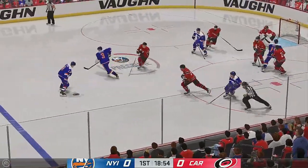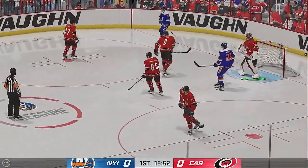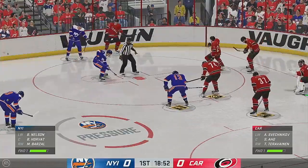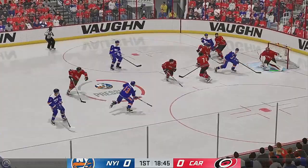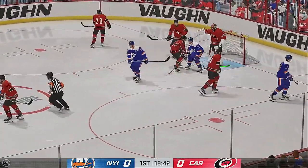The Islanders take possession here inside the offensive zone. Stoppage in play as the puck goes up and over. We'll get a faceoff. New York's won the draw, and they'll go to work. Oh, tremendous reflexes with the glove by Kochetkov!